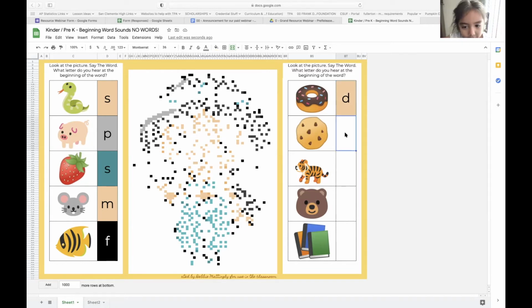Cookie. T. No. Oh, okay. Try it. Oh, it didn't work. Really? Is it Tookie? Cookie. Is that a T? It's a cookie. Cookie. K. What else starts with a K? Remember? Like, there you go.